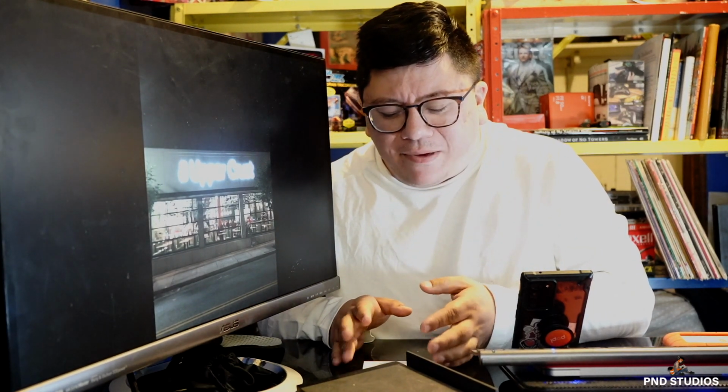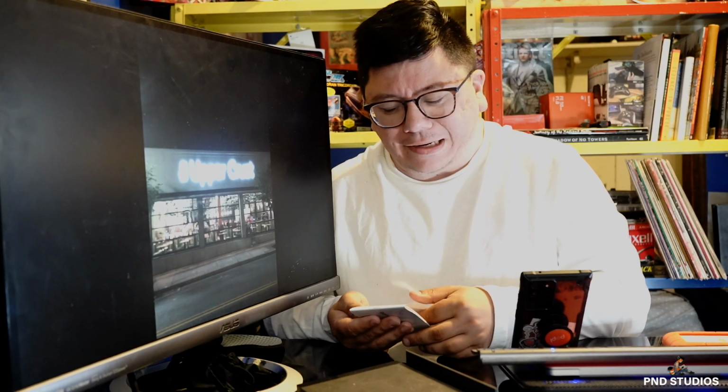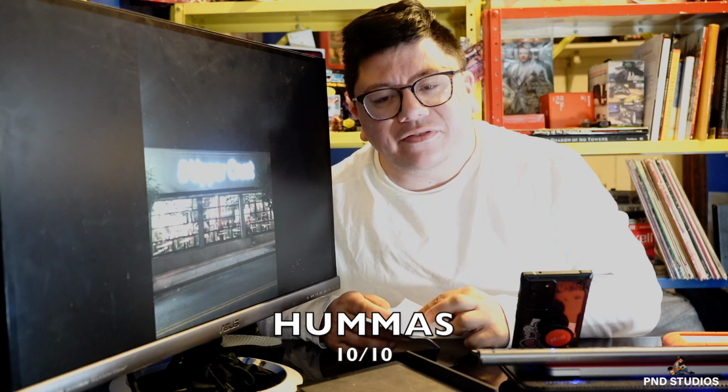This is a dish that I could see in a five-star restaurant just by the way it looks. I usually don't say that. Now, with that being said, I'm going to do something different this week. I'm going to break down the food as I talk about it. So with the hummus itself, with the taste and the presentation, I'm going to give that a 10 out of 10.